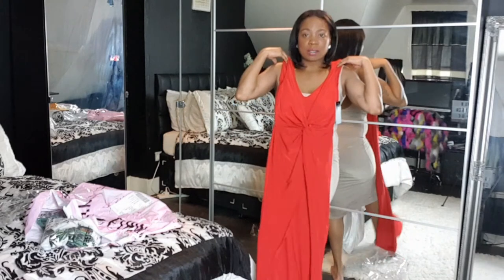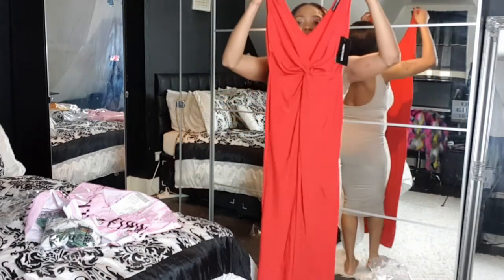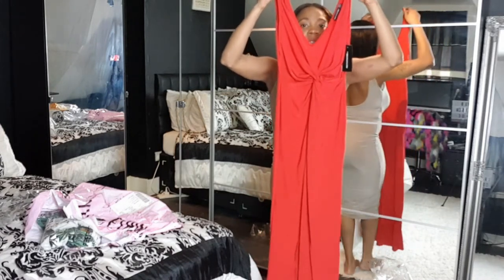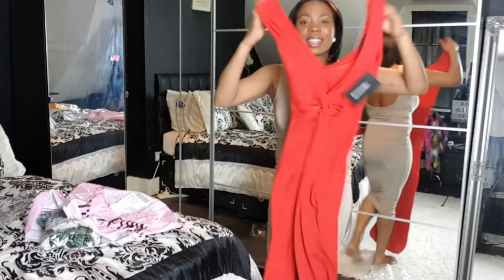I wanted a nice red dress that I could wear in the evening that is going to be long and flowy. I've got somewhere to go. Places to go. No, but seriously, I wanted to get a long dress that I could wear in the evening with a slit as well. So let's try this on and see what it looks like on, guys.